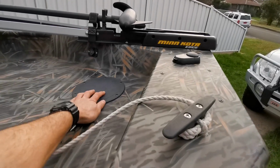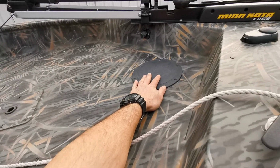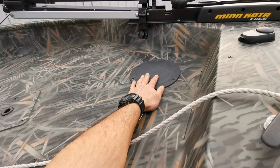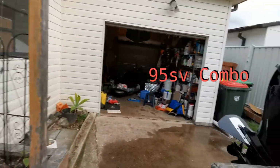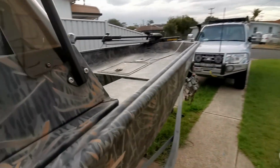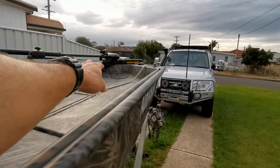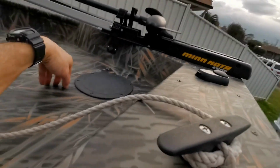This here I'm going to take off at some point and have a look under there, because I've just bought the Garmin live scope and a Garmin 95 SV UHD, whatever, 9-inch screen. It hasn't been delivered yet. So this Lowrance one will get taken off. Well, no, actually the live scope screen's going up the front, so I'll take that off and put the black box under there.